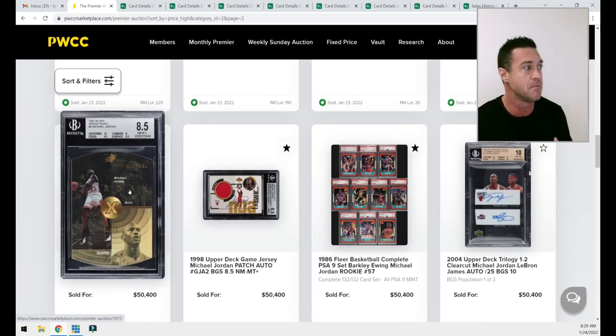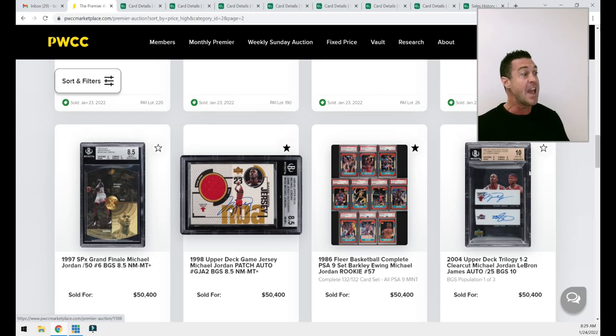This seems like a low price to me. This is a humongous card. This seems like a low price on that card to me. You've got the 98 Upper Deck game worn jersey autograph Jordan 8.5.